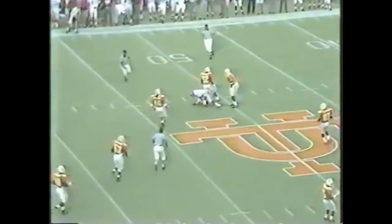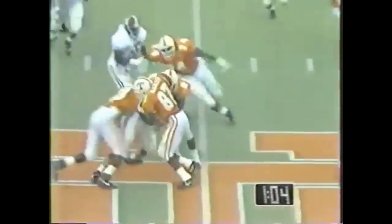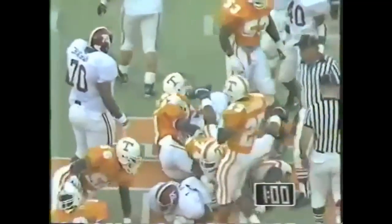Alabama 3 of 8 on third down. They pick this one up. The completion out to the 49-yard line to Lamon Russell. On third and 10, Turner, and Tennessee was not fooled. The first hit from Darrell Hardy. Tennessee looks like they're just going to kill the clock. Indeed they will.